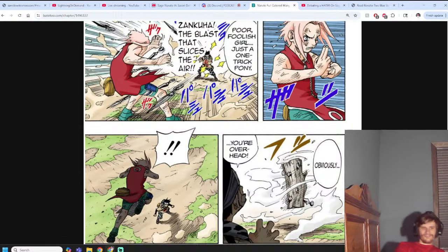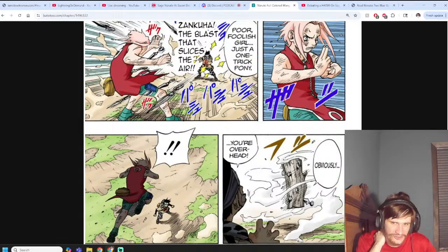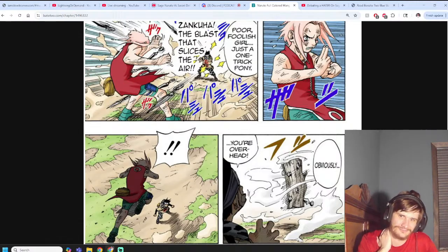And before anyone says, "Oh, she can't carry two people," are you saying she could have just spammed body flicker to do all this? She is trying to protect them, but at this moment, this is after cutting her hair, so she does want to prove that she can stand up like Naruto and Sasuke and fight these guys. Yeah, but you're saying she uses it at least twice here.